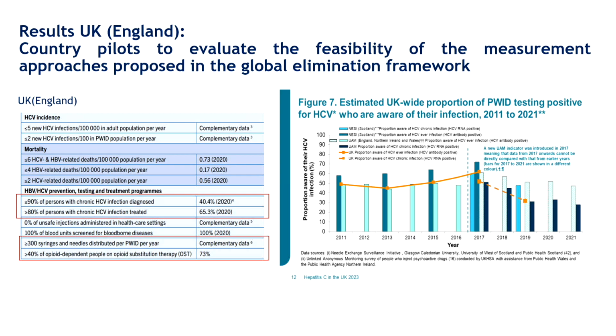So the findings were quite interesting, and of course, we know that the UK has done quite a bit in terms of viral hepatitis, and what we see in the red is, in terms of HCV incidence, for both general population and key population, the UK had complementary data. They were not using the WHO recommended methodology at that time. We look at the prevention, testing, and treatment programs, and we note that 40.4% of the people with chronic HCV have been diagnosed and 65% treated. Of course, that is short of the 90% and the 80%.